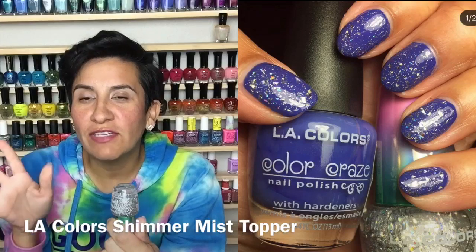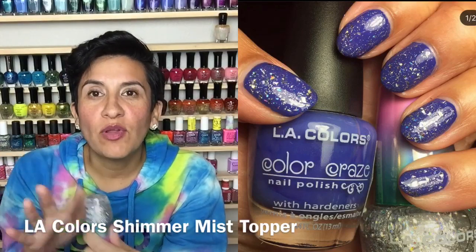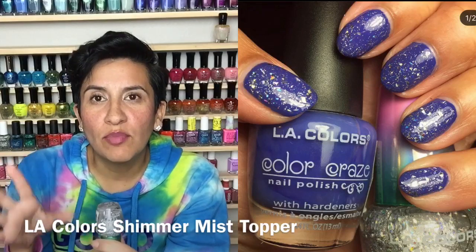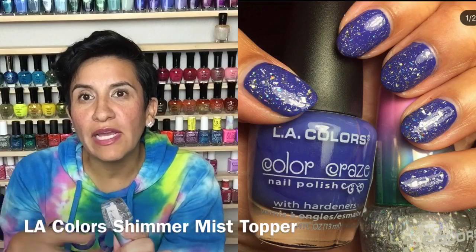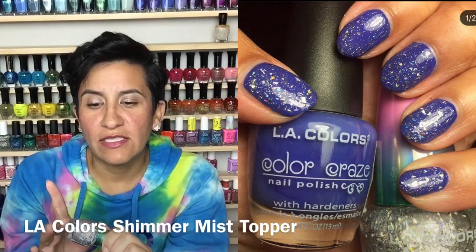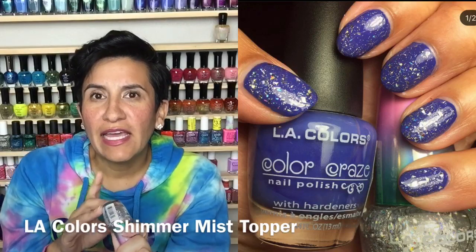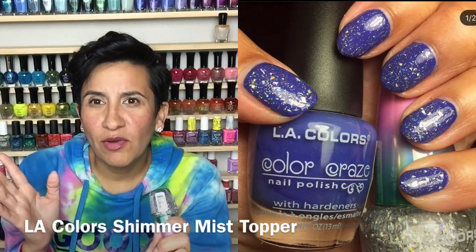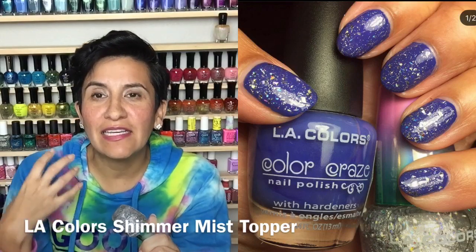I think this is a perfect topper over any cream you want to make more interesting. I wore this over a sort of purpley blue when I wore it and I loved it. I think this would be perfect over neons in the summer. I think over black, amazing. I may wear this over black soon because I just think that would look so good. This polish is like $2 at Walmart, $1 at Walmart. I'm not really sure, but it is an amazing polish.